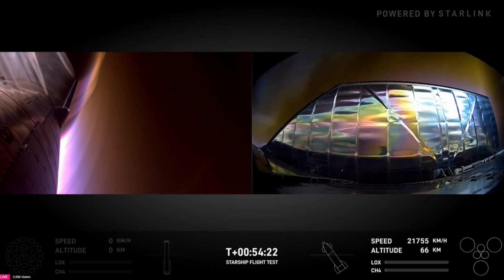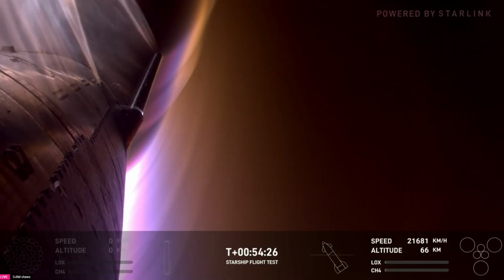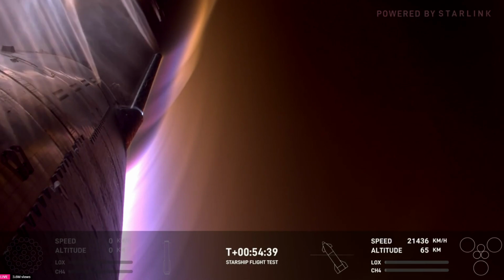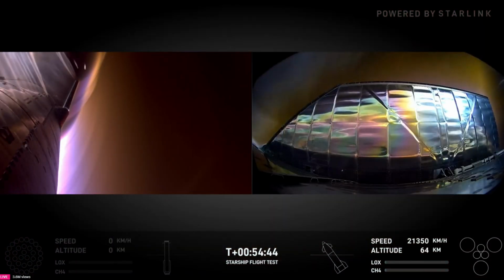Now, we heard a call out there saying that engine chill has begun. This is an indication that we are starting to flow a little bit of the super cold liquid oxygen through the hardware, through the Raptor engine, specifically the turbo pumps, to help ensure that the hardware is at the right temperature before we give a full flow of propellant at engine startup. So all of that to say, we are getting closer to the landing burn.